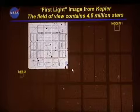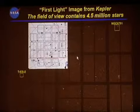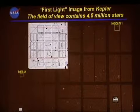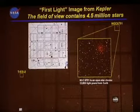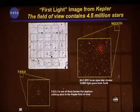To give you an idea of the scale, this red line here is the part of the image that I'm showing you on this page. And I've plotted to scale here the size of the full moon. So again, this gives you an idea of how much of the sky we're taking in. It's a close-up image of NGC 6791, about 13,000 light years from the Earth. And here's a close-up view of TrES-2, one of the known transiting planets.